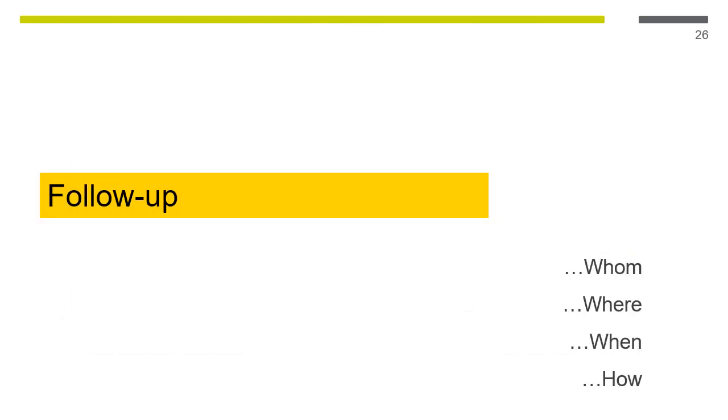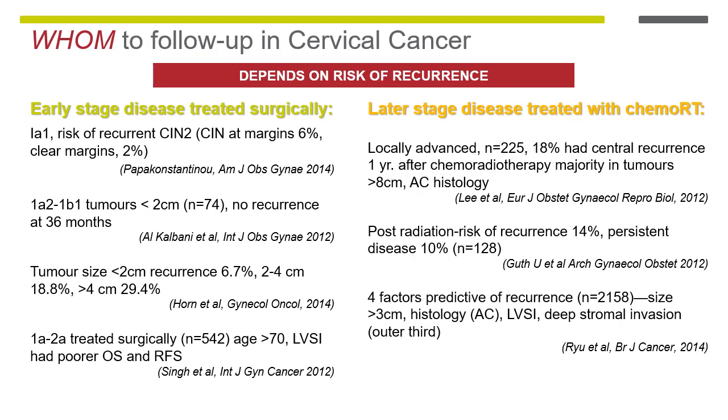And finally, to the issue of follow-up on imaging. Naturally, this depends on the risk of recurrence, so we need to know the risk of recurrence. We need to know whom to follow up with imaging, where in the body to follow up, when, what time point after treatment. So the risk of recurrence is important in planning a schedule for follow-up. I've listed here the literature on risk of recurrence for patients treated surgically on the left and treated by chemoradiotherapy on the right.